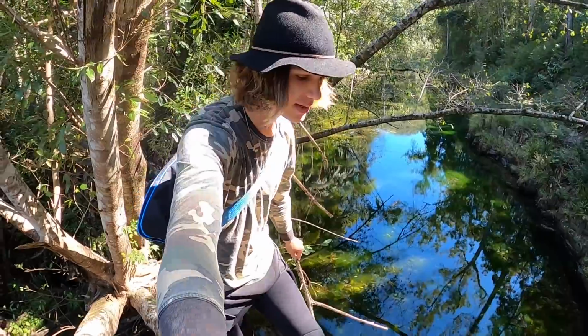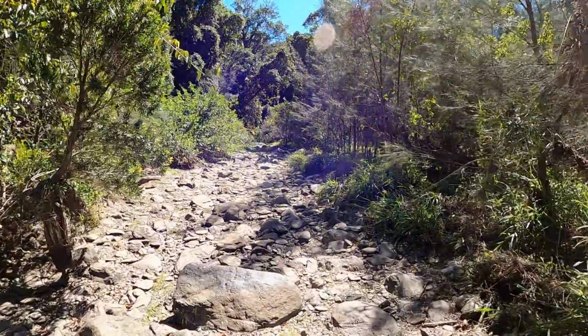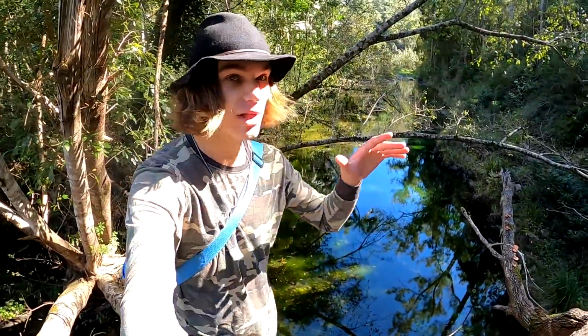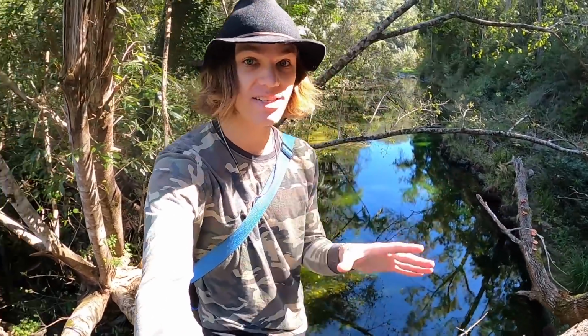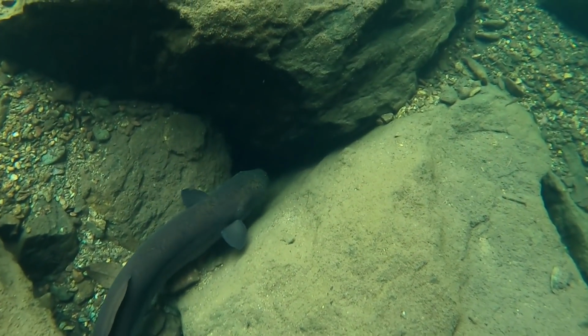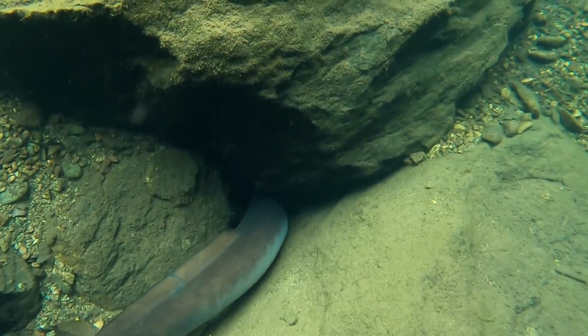So the thing about this place is the water levels used to be a lot higher. We haven't had serious rain in this area for a long time. So what's happened, since these water levels have dropped dramatically, there is a lot of species in this creek that are stuck in little pools. If you did watch one of my last videos, you would have seen me go snorkeling in this exact creek system with a massive freshwater eel. It was about 1.5 meters long.